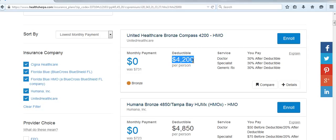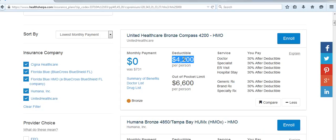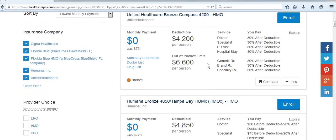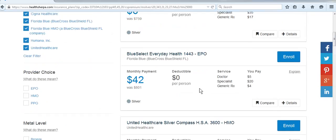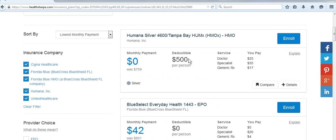What is subject to the deductible is non-preventative care, accidents, and hospitalization. That's where your deductible comes into play. So if you go into the hospital and, worst case scenario, you get a $100,000 bill, you would have to pay the first $4,200 at 100%, and then 40% out of pocket up until you paid $6,600. So there is your maximum out of pocket, and that's really what we need to focus on, because the deductible does not really mean anything, and you'll see why.